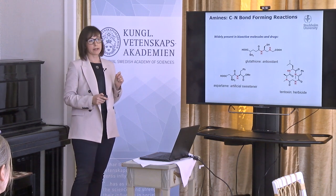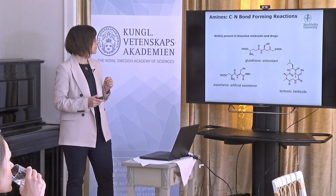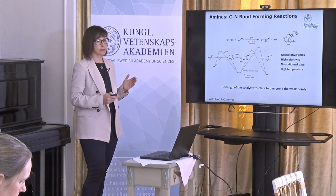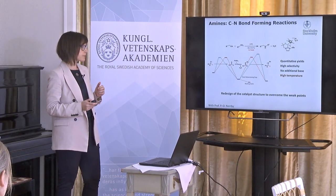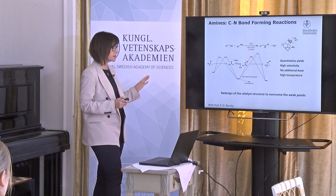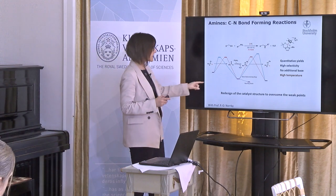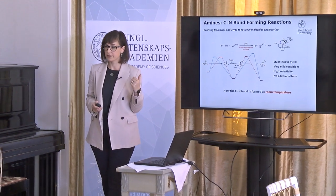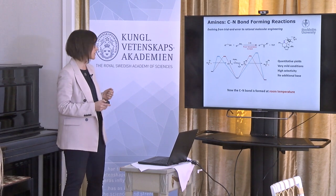We also work a lot on making carbon-nitrogen bonds, since amines are very common motifs in bioactive molecules. And this is just one example of the reaction. And for this, we designed a catalyst that was working really well, giving excellent yields with high selectivity, but it needed high temperature. So in this case, we studied the mechanism, and by doing that, we can identify where is the weak point in the catalytic process. And in this case, there was a resting state. So we just modified the catalyst in a way that we could not make this resting state. And now we can do the same chemistry at room temperature instead of heating at 110 degrees.